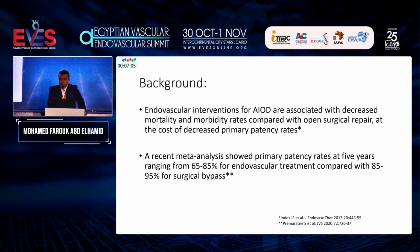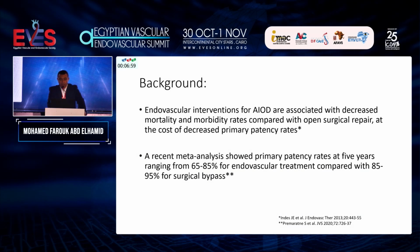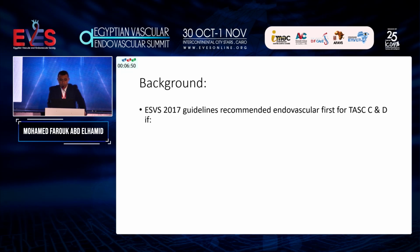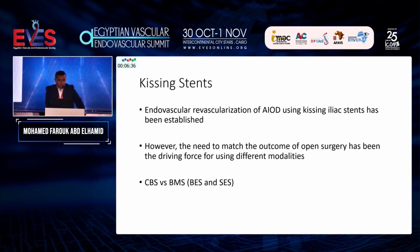However, it comes at the cost of decreased primary patency rate. A recent meta-analysis showed that the patency of endovascular at 5 years can range between 60 to 80%, whereas for open, it can reach up to 95%. So the ESVS in 2017 suggested that TASC C and D can be treated with endo first, provided that it is performed by an experienced endovascular team, and that it does not compromise the need for any future surgical intervention.